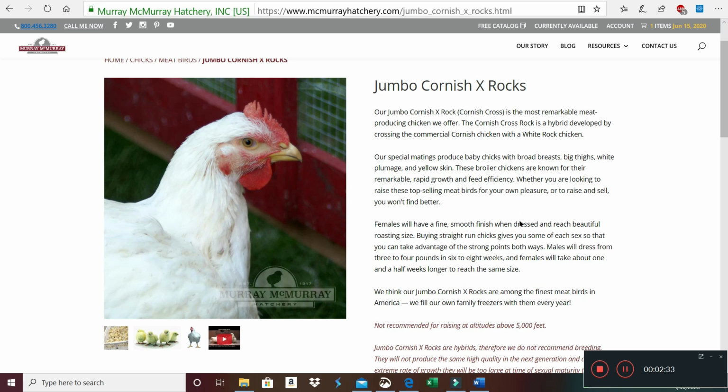They're not designed, like I said, for raising above 5,000 feet, because these are so heavy, they'll probably just have heart attacks and stuff. But these are pretty much what's grown at all of these chicken farms around here. And they just don't grow them as large as I do. I figure if I'm going to grow them, I want to get the biggest meat I can for the freezer, and they are fantastic tasting.